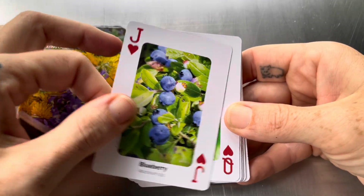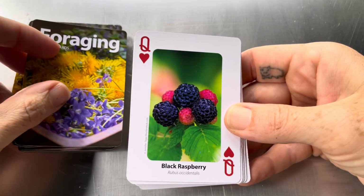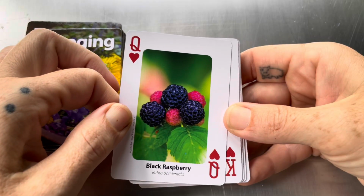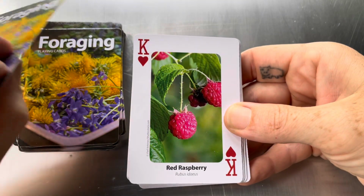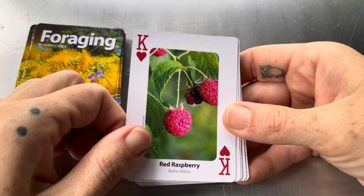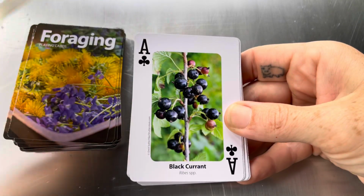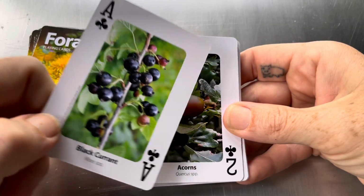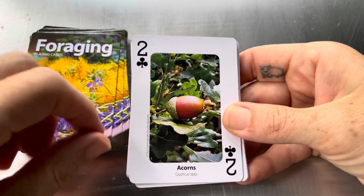But there are blueberries. Blueberry lemon is my favorite flavor combo. Black raspberries. And the next one coming up, red raspberries. I used to pick these when I was a little kid, and we would get little ice cream buckets and go pick berries, and then we'd make pies and cobblers and jams. It was good. Black currants. I actually just started eating those about 5 years ago.